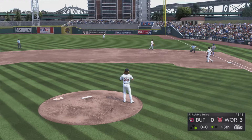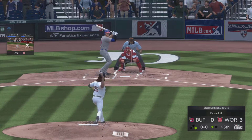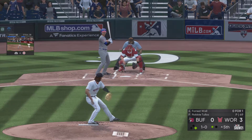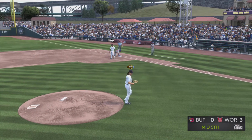Throw won't get him. Hey, listen, D-Row, they're not going to complain at all. A base hit is a base hit, even though that's an infield single. And hopefully that's a good sign that things are about to turn for them in this one. And we'll just leave it there as they make the play to end the inning.